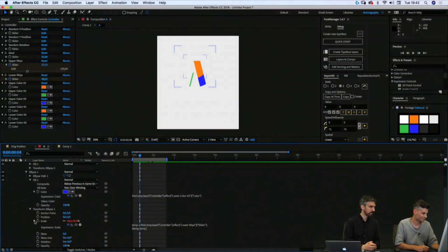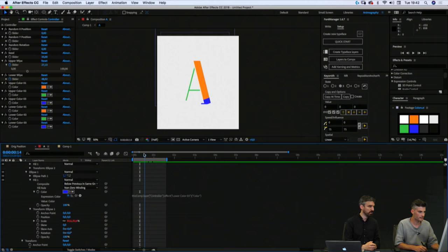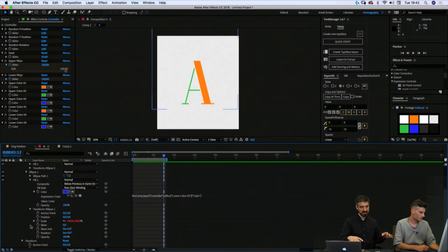Okay, so now you are duplicating the layers, that's why. Yeah, I'm adding another layer in the shape layer and it gets its own control. So there's an upper wipe and a lower wipe, so we can offset them a bit in time, and it looks more like this. Yeah, it looks bent, like it's a bent filling in the shape.